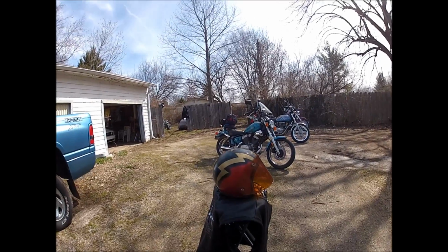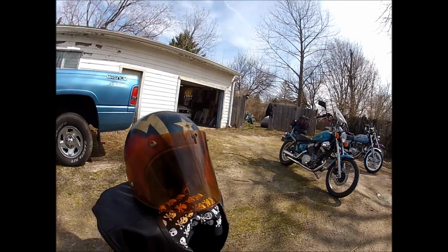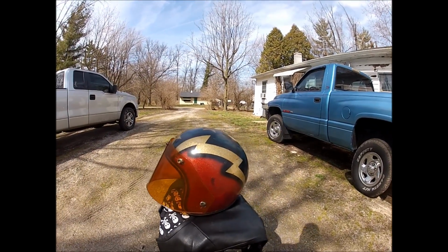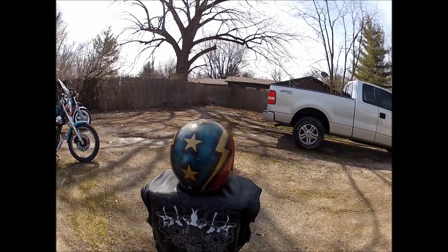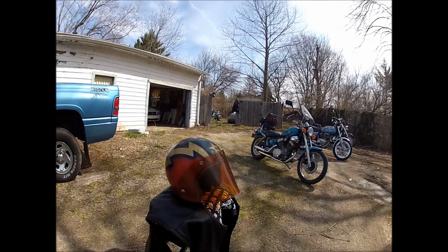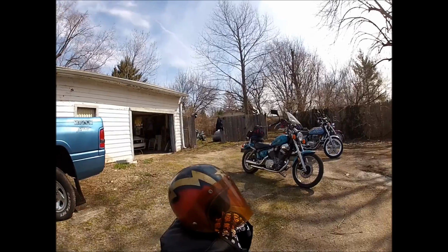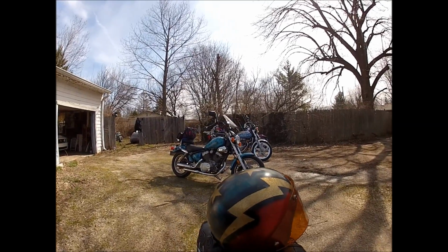This right here is the first helmet that I ever had. I don't remember where I got it, but I know it's from like the 1960s. I wasn't riding back in the 1960s. I wasn't riding in the 1970s. I started riding in the 1980s, around 1986, I believe. I probably won't ever wear this helmet again. It's an old helmet. Somebody probably just gave it to me, but thought it was pretty cool.